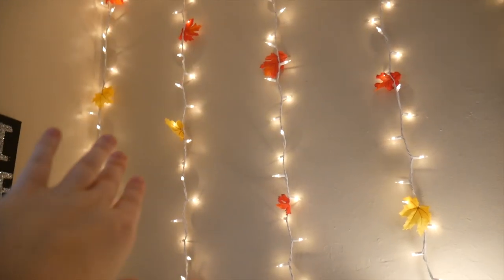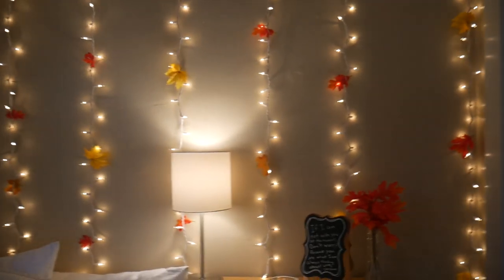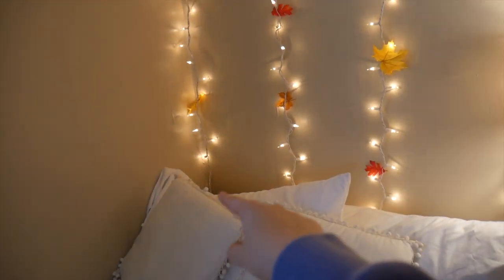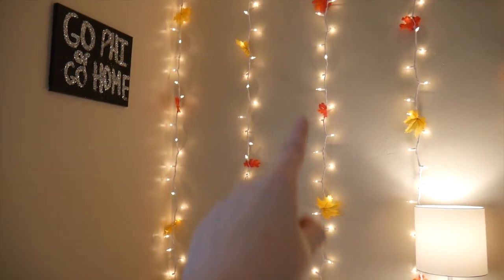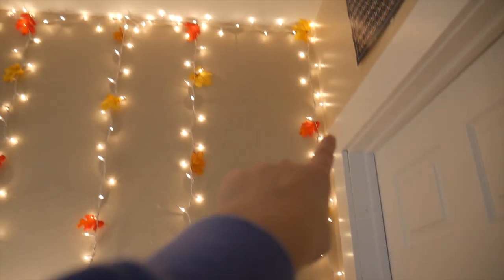Coming up, having the lights up, as soon as Walmart had their Christmas section up, I freaked out and of course bought the lights. They were $7.50 for a box of, I believe, 300 something lights. I started from right there and then went along, tacked it, brought it back down, made a little shape kind of like that, if that makes sense. And then the end string fit perfectly. It went all the way up and then I went across with it.